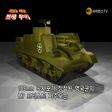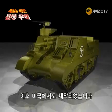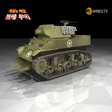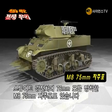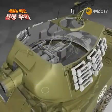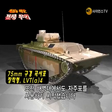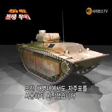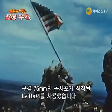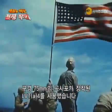The American side, with models like the M7 Priest 105mm howitzer, was employed by the British during the war. There was also the M8 HMC 75mm mobile artillery based on the Stuart light tank. The Marines also found use for self-propelled artillery: the 75mm howitzer version of their LVT-A4, which fought with the 5th Marine Division, 2nd Armoured Amphibious Battalion at Iwo Jima in 1945.